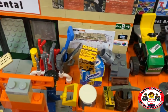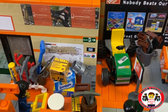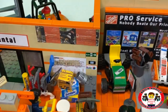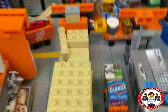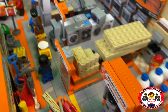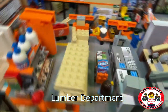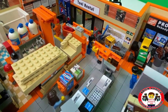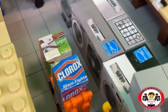Lots of tools, a dolly, shovel, got a map of the place on the wall. Looks like maybe a thermostat control. Some more signs there, signage, decor, and you come to the lumber. Some of it is a little bit overpriced. And this customer here looks like she is getting a box of Clorox and a ceiling fan.